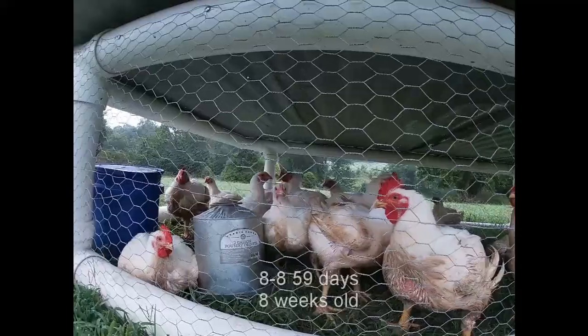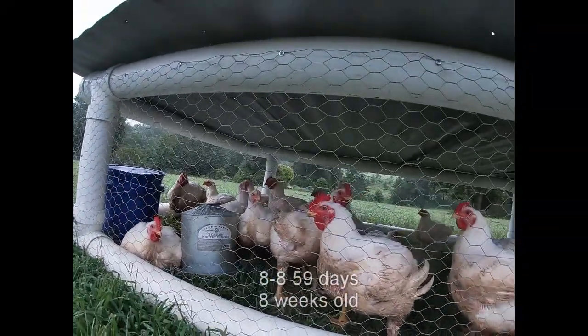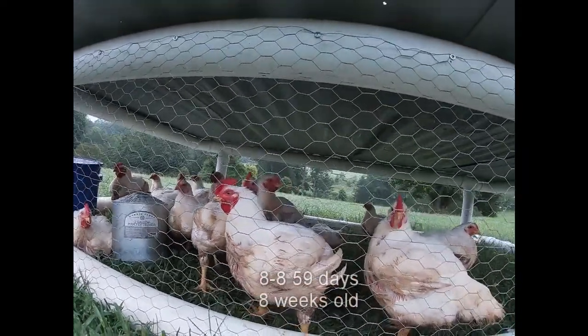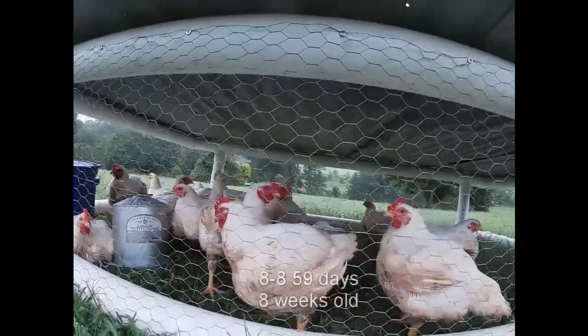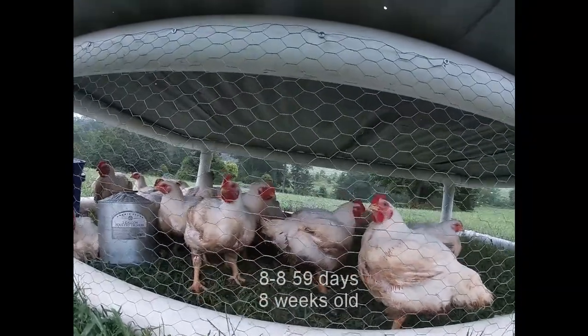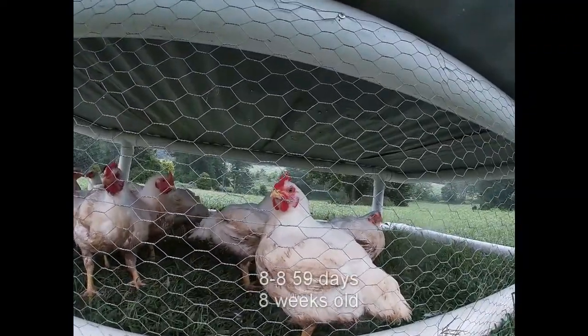They're going to get processed today. Yep, so they're hungry, but you've got to quit feeding them. I feel a little guilty. They don't get the last meal, but you don't want their stomachs and their craws and their guts full of food when you go to process them. But 8 weeks old, and look at how big they got.